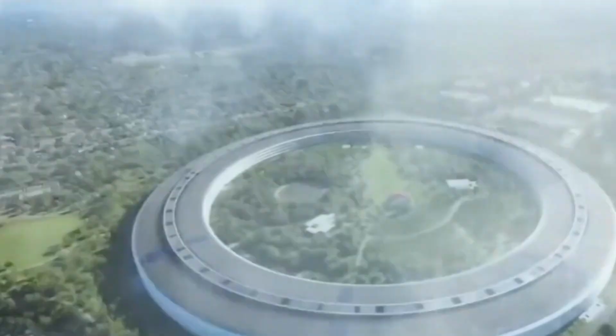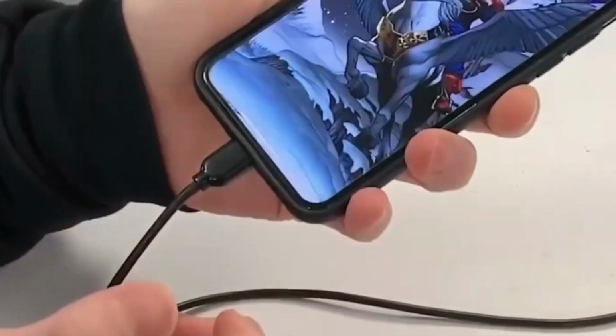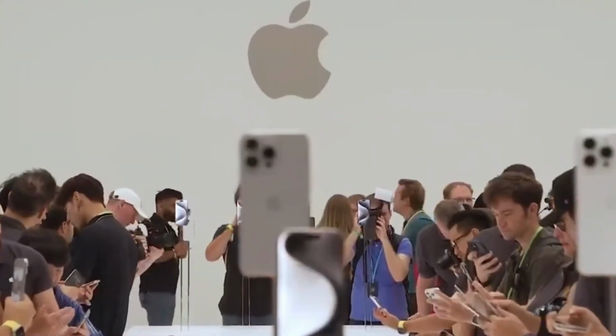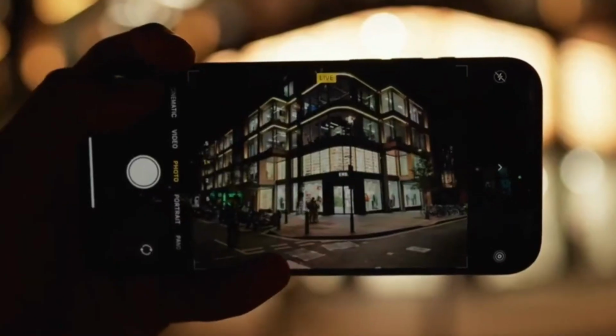Enjoy effortless charging experiences with lightning-fast speeds. With up to 40W wired and 20W MagSafe charging, topping up your iPhone 16 is quick and hassle-free. Say goodbye to lengthy charging times and hello to more time enjoying your device.